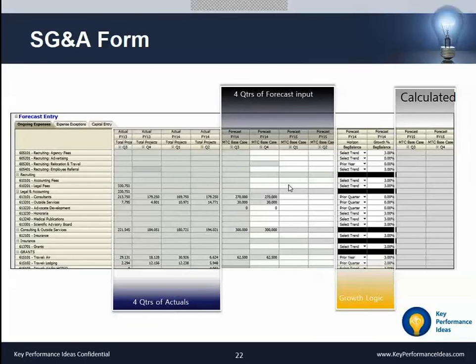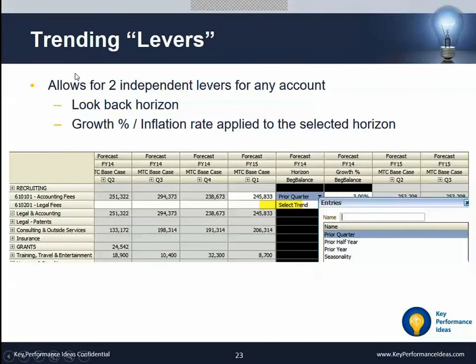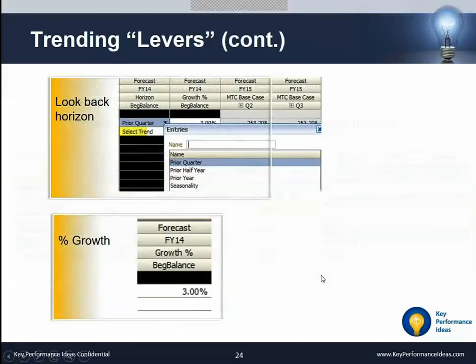For the growth logic, there are different trends that can be selected, and also different growth percentages that could be used. If no trend is selected, they could actually input as well. We call these the 2 different levers. The look-back horizon, which is a trending method, we built in the ability to base it on prior quarter, prior half year, prior year, or seasonality, which would be applied by month. So you can build into your system whatever ones make sense for you. And then you can also input a growth rate on top of that, either positive or negative.